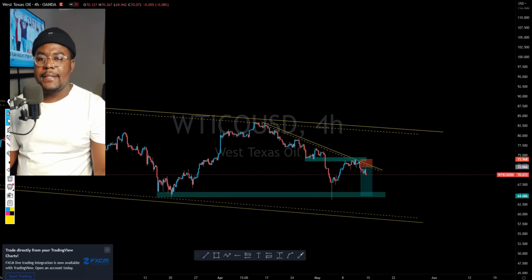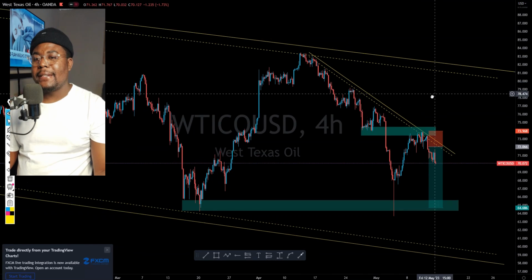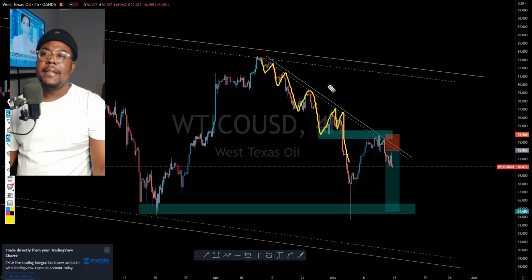So let's go where the market is now. Since the market is on this downtrend, we easily see that since the market touched the resistance, the market started to push to the lower side. And when it was pushing to the lower side, it was leaving something behind, and that structure that it left behind, it was making sense to connect.